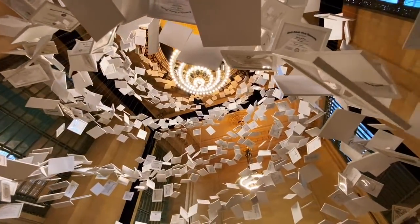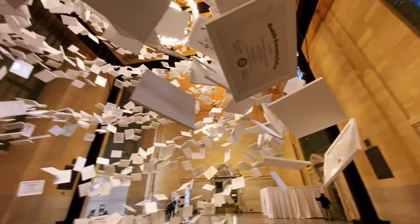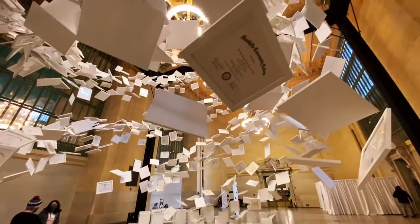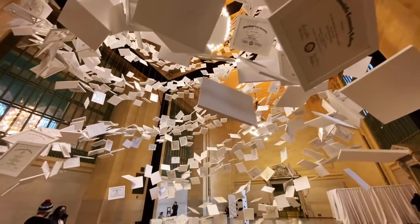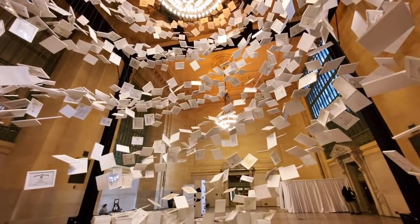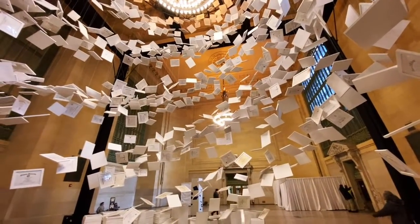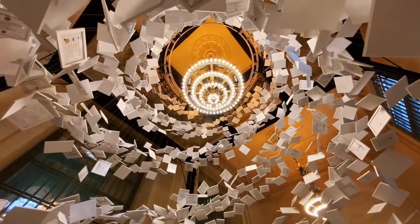So 2,600 diplomas. Now these diplomas were actually borrowed. They're real diplomas. Anheuser-Busch is doing a relief fund, $1 million per year to relieve student debt. And these are real diplomas that they rented out for $100 each. Now, the reason it's called the Da Vinci of Debt is for one very important reason.